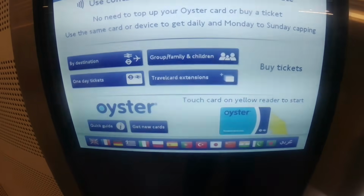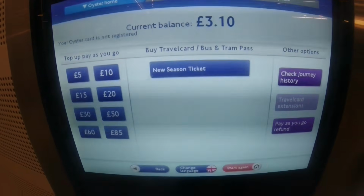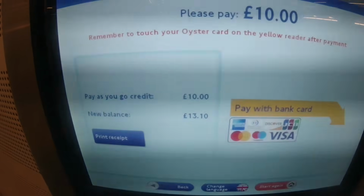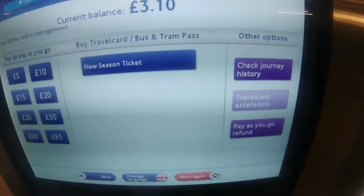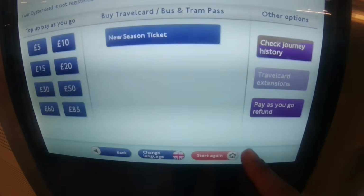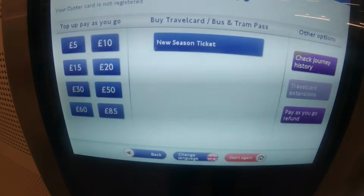So guys, if you want to top up, you get your Oyster Card, put it on the yellow reader like that. You can see the exact amount you've got on the card, and then you can choose how much you want to add to it. That could be £5, £10, etc. Let's say you want to put on £10. Choose that, make your payment, etc. If you want to check your journey history, you can click that. You see your whole journey history here as well. You can also apply for a refund. Click that there. Boom. You can't do it here, but you can do it at other locations as well.